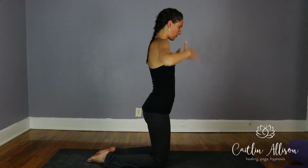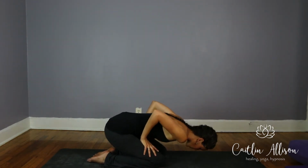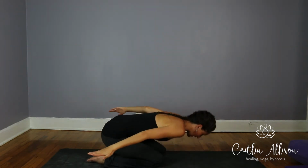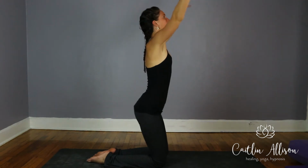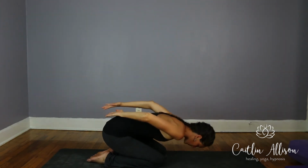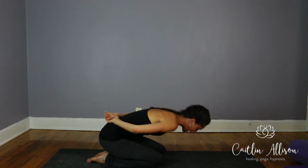Keeping your hands on your body will give you a little bit more support as you come down if it puts too much pressure on the low back. So it's an inhale up and an exhale down. When you finish, just pause in a moment of stillness. Notice any sensations and any feelings that you're having in your low back.